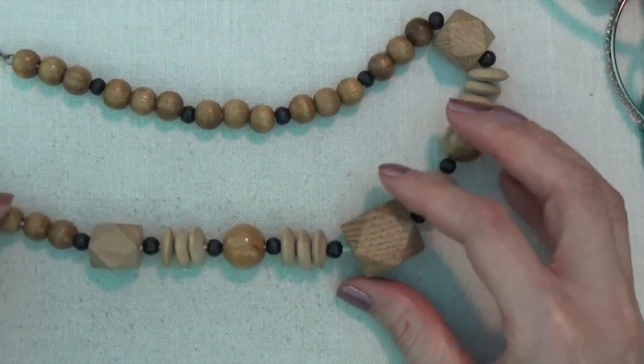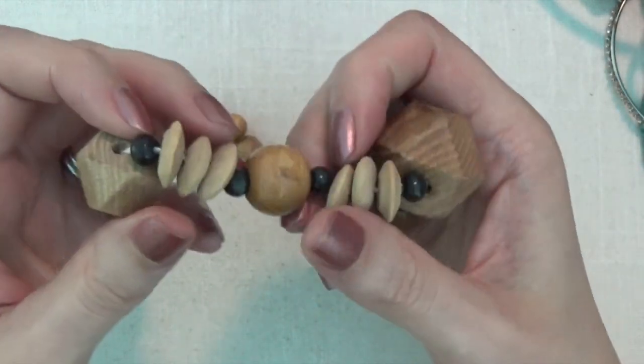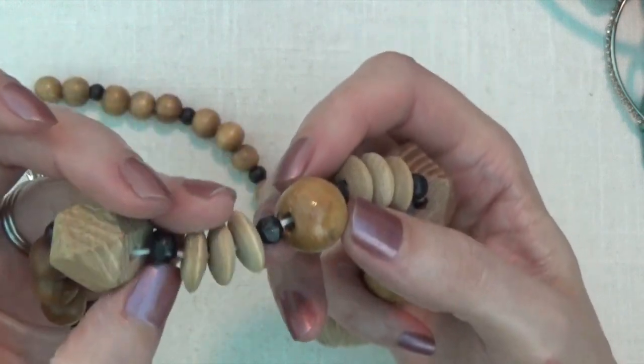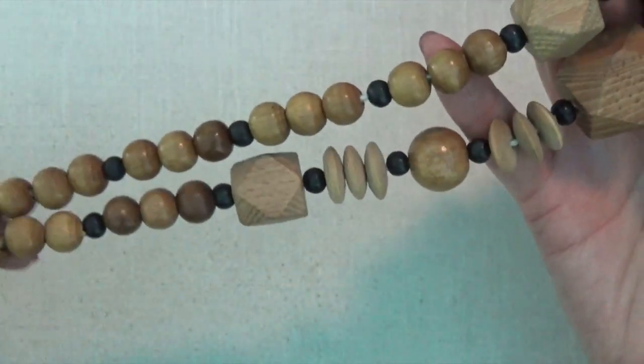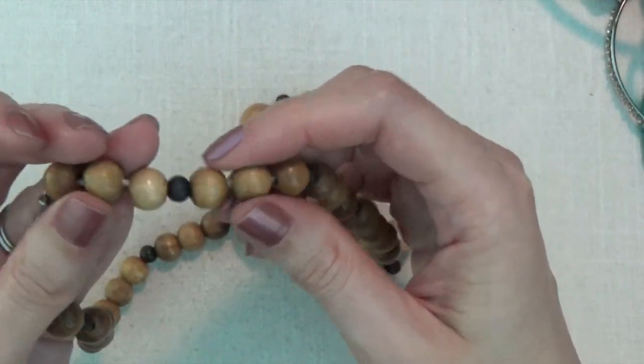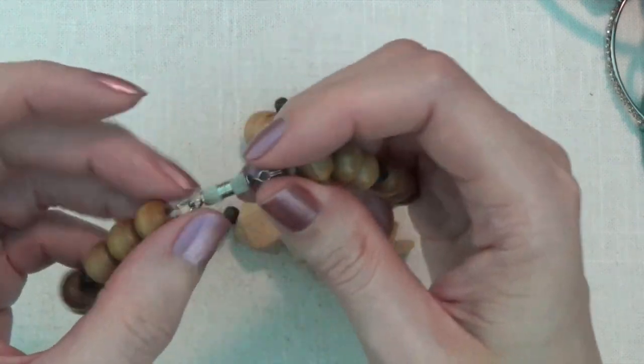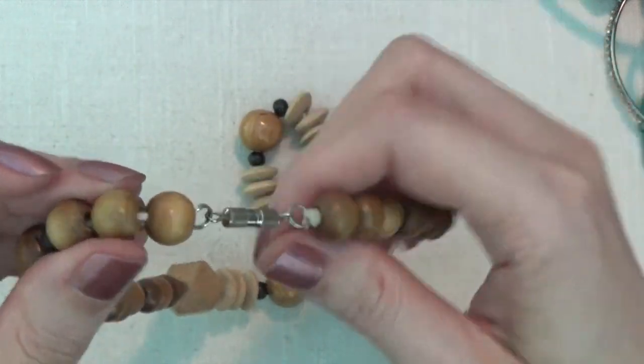And a wooden necklace. Some large beads here. And it's very lightweight. It feels really loose too. I don't know if it's just worn. The barrel clasp.